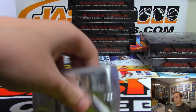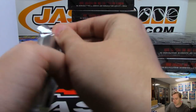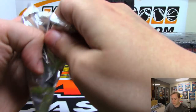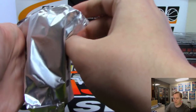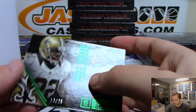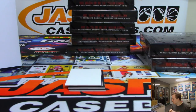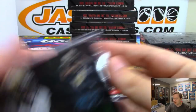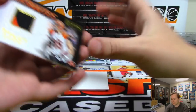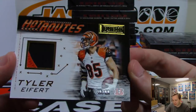This one feels very thin. We got number 25, Mark Ingram, Saints. That is Glenn. We got a Tyler Eifert. Totally butchered that. Tyler Eifert, two color patch, number 50.